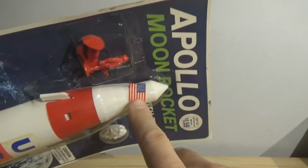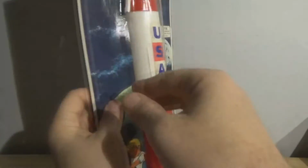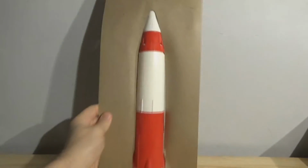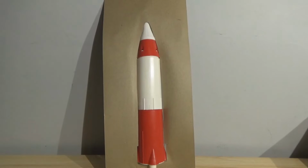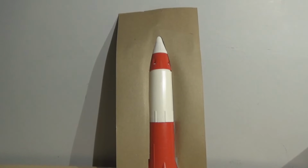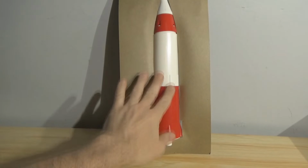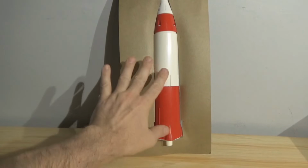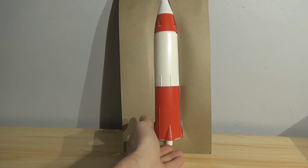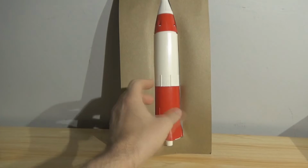Sticker and American flag sticker, and this one looks like it's coming loose. On the back, there's nothing on the back. You hear about people sparing no expense. Well, Processed Plastic spared every expense. Anywhere that they could cut corners, they did. So no, not even a blister on the back. This is exposed, and that's how they were packaged. I mean, you could pull this out probably through here if you really wanted to.